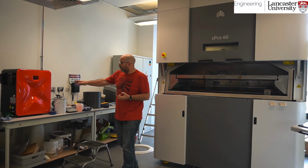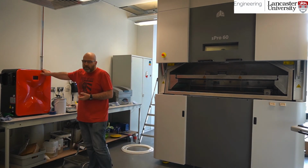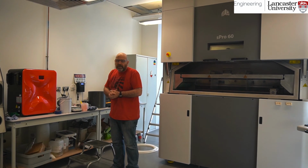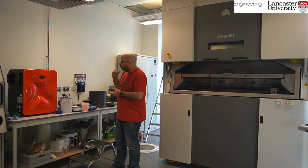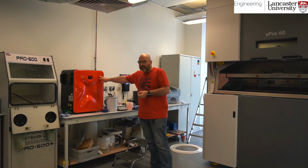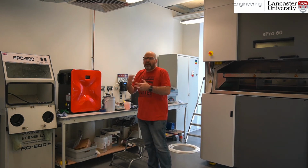And this exactly the same process, but on a smaller scale, is the LISA by a company called Sinterit. We're in the process of getting 2 of the latest iterations of the LISAs. Does the same job as that, but because it's smaller, it's easier to turn the machine around to reprocess the powders, to sieve them and everything else, unload the machine, but obviously not as big a build volume, not as powerful a laser.